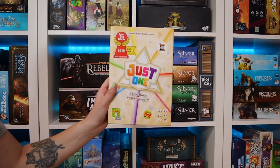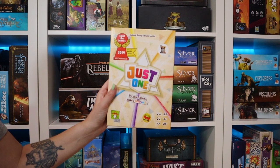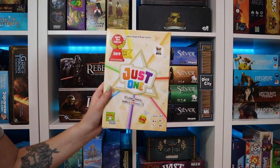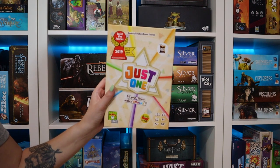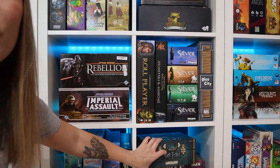Just One from Repos Production, designed by Ludovic Roudy and Bruno Sautter, which is weirdly the same people who designed Seventh Continent. All right then, right? That's crazy. Some people are so versatile.